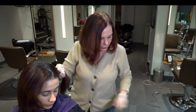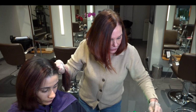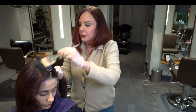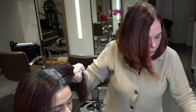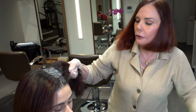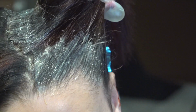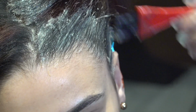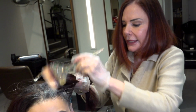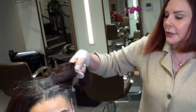So what I'm gonna do here is when I'm working in large sections, I'm just gonna apply color to her regrowth area. But when I work around the face, I prefer using the smaller brush because I don't just wanna whap it on. She's got these little baby hairs that we don't wanna miss, which you don't ever wanna mess with, people. But at the same time, you don't wanna slap this woman in the face and have red all over her face.